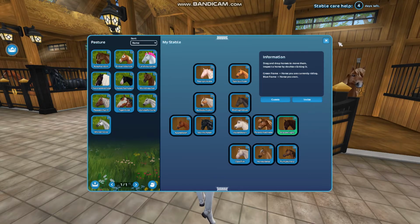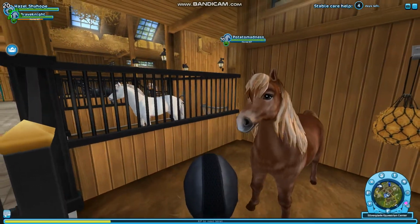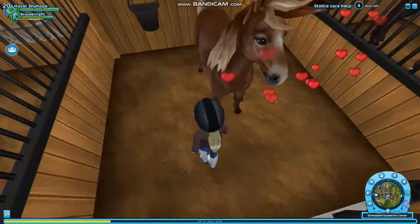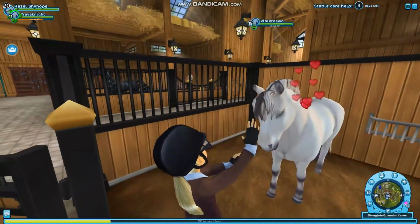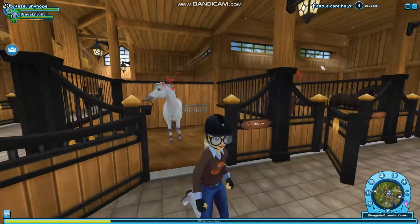Okay. This is Poe, aka Potato Madness. He's my IC. He's very cute. He just looks like a potato, so I just named him Potato, but I call him Poe. And then this is Violet Dawn, aka Violet. She's my fjord horse. Very cute.